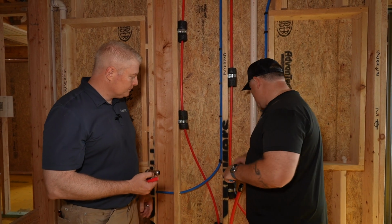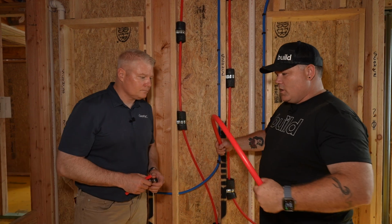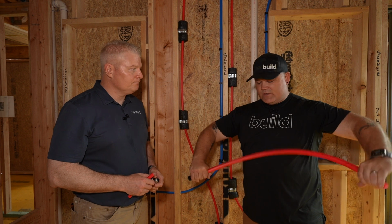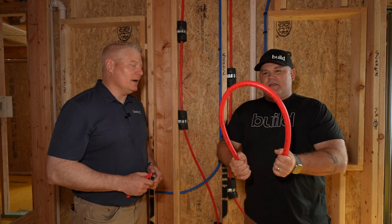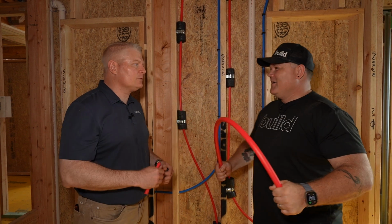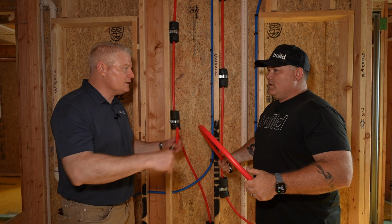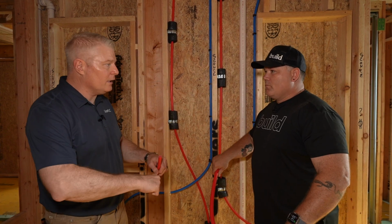Right, interesting. You talked about the flexibility of PERT, and this is 3/4. I'll be honest with you, I know I have superhuman strength because I'm a plumber, but just consider how easy that is to flex. Absolutely. It's got a 5x bend radius, but basically PEX does too. The difference is its workability, and you can see that as you're messing around with it. Of course, you've got some big pipes there, but in general, it's easy to work with.